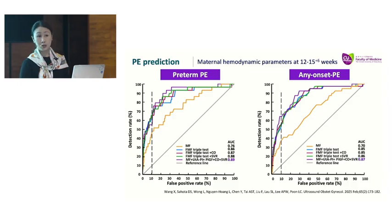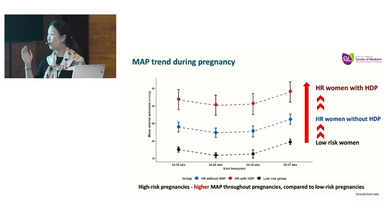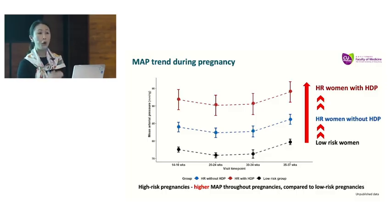Perhaps we need to use it for monitoring and see whether women, high-risk women treated with aspirin, and some of them have preeclampsia, some of them don't have preeclampsia. Are the hemodynamics different between the two groups? So we embarked on looking at longitudinal data, which is not easy to do. We followed the aspirin protocol. I mean, all our high-risk women treated with aspirin, without aspirin, are invited for a follow-up study, and we saw them at 20 to 24 weeks, 30 to 34 weeks, and 35 to 37 weeks.